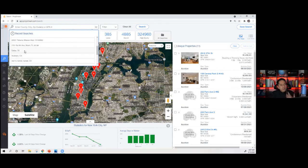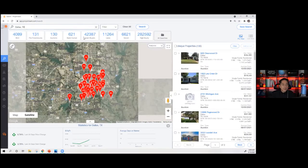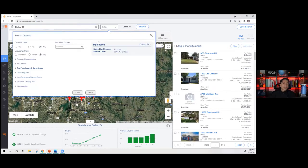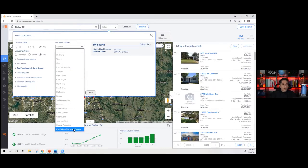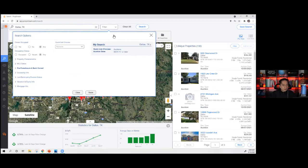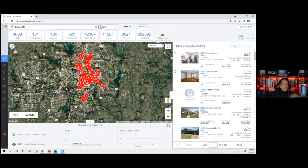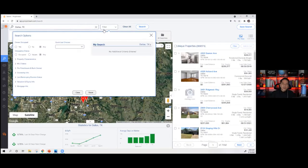Once you've identified a market, let's say Dallas, Texas, I'd like you to visit our filter. Our filter is probably your next stop when building a list, because in this area, just like you would normally when building a list, you get to choose any of our lists. So again, the concept is to pull up a market and then go straight into our filter.